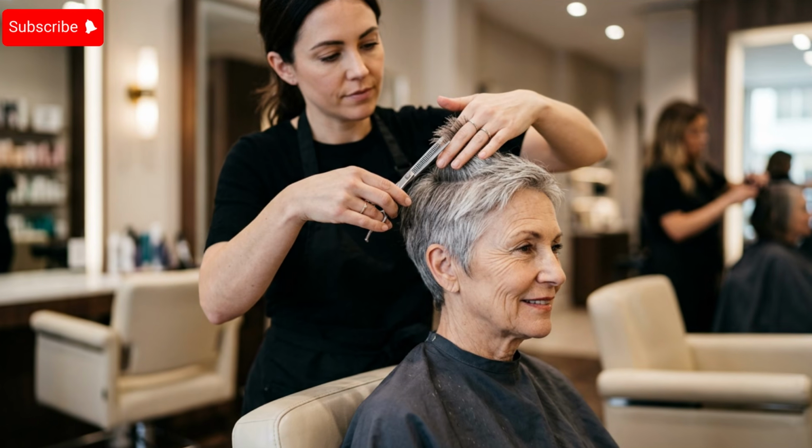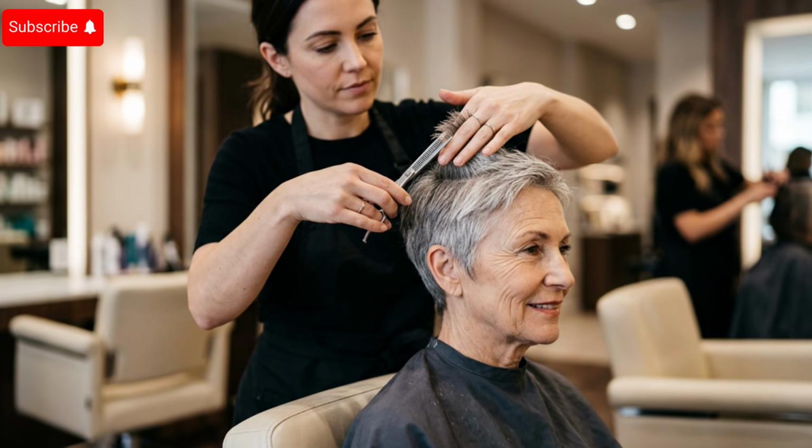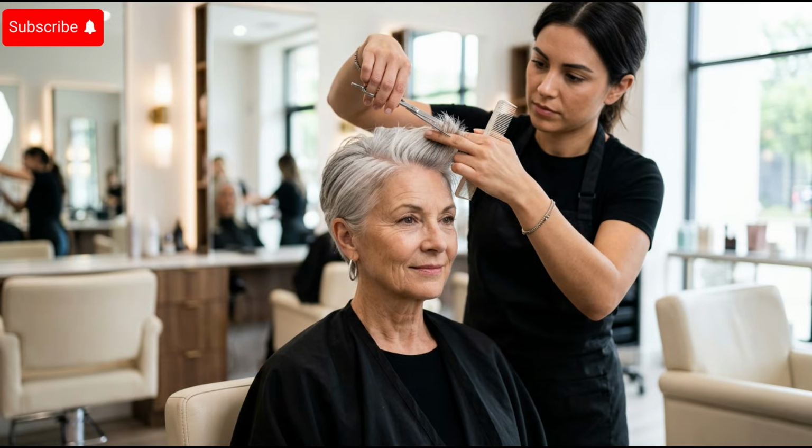Because it exposes your bone structure, which becomes more pronounced and striking with age, it lifts the eyes and elongates the neck rather than hiding either. If your hair has thinned, strategic layering and point cutting add body and movement to exactly the areas that have lost density, rather than exposing the loss.